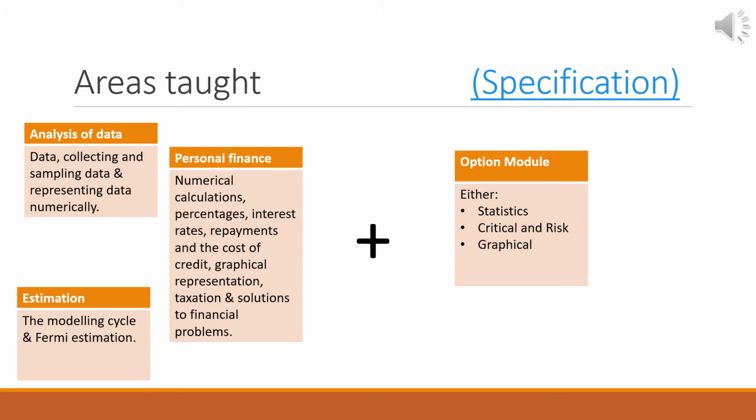You'll notice that there'll be some topics here that you recognise, so a lot of the data work will be similar to things that you did at GCSE. The estimation work there, and the Fermi estimation, that is similar to that pizza question that we asked you at the start of the presentation. This middle section here on personal finance, that should give you an indication of how much of the course is related to finance and dealing with money, etc.